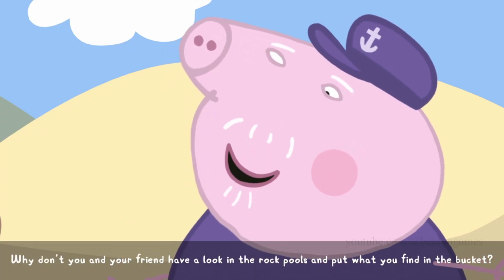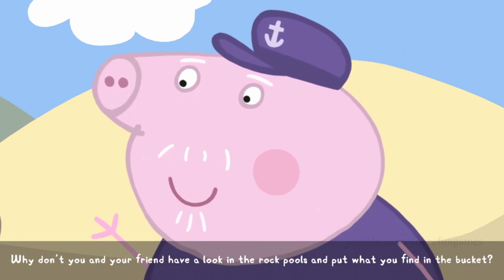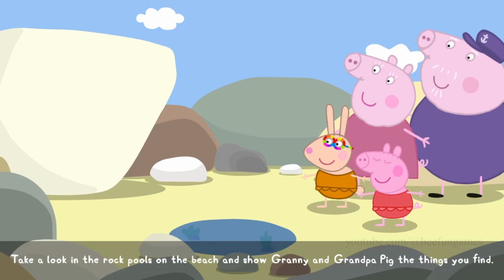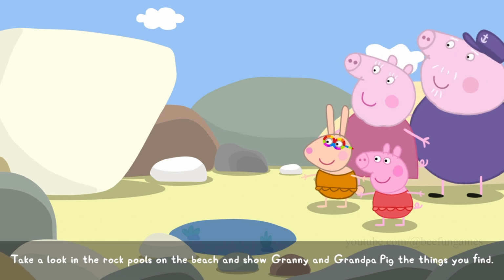Why don't you and your friend have a look in the rock pools and put what you find in the bucket? Take a look in the rock pools on the beach and show Granny and Grandpa Pig the things you find.